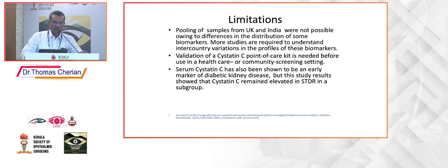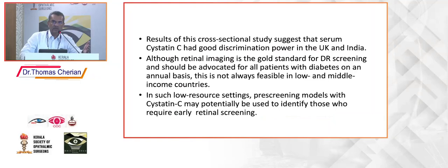Now we had a few limitations. Pooling of samples from UK and India was not entirely possible due to logistical reasons. The validity of a cystatin C point-of-care kit is needed before use in a healthcare or community screening setting. And serum cystatin C has also been shown to be an early marker of diabetic kidney disease. That means those with diabetic kidney disease also have a higher prevalence of sight-threatening diabetic retinopathy.